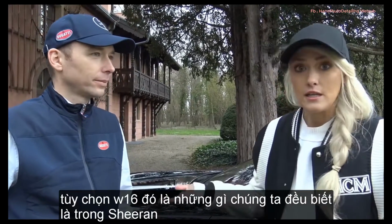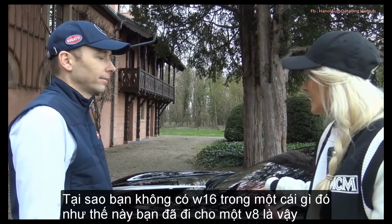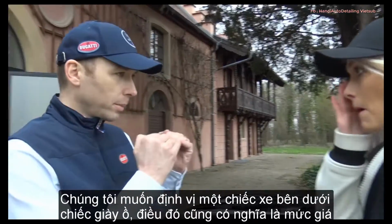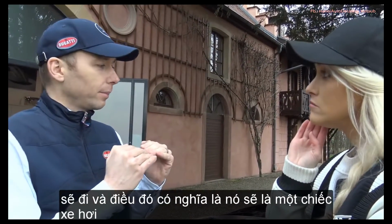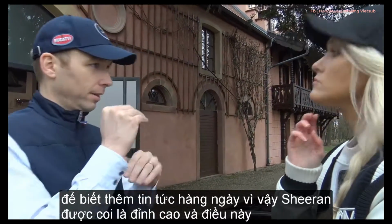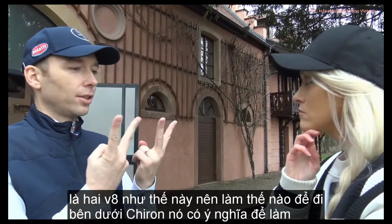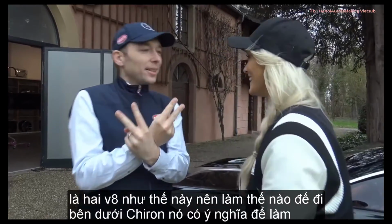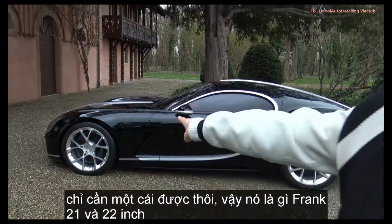W16, that's what we all know is in the Chiron. Why do you not have a W16 in something like this? You've gone for a V8. Is that just to keep the cost down? Well, it made sense in a way that we said, okay, we want to position a car below the Chiron. That meant the price level would have gone down, and it would have been a car for more daily use. So the Chiron is supposed to be the pinnacle, and this one's supposed to go below. Having said that, the Chiron has a W16. A W16 engine is 2 V8s like this. So for a car to go below the Chiron, it made sense to do just one V8. Okay, right. So what is it, Frank, 21 and 22 inch?